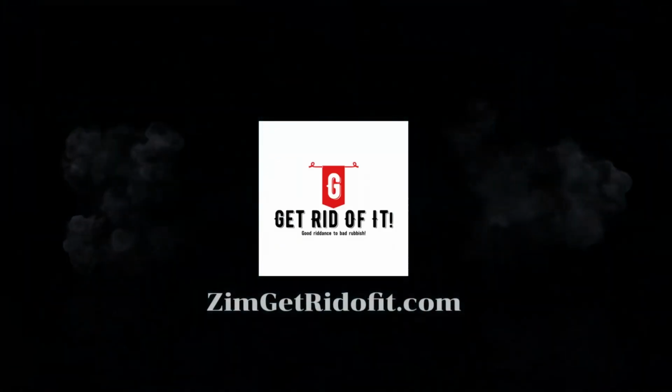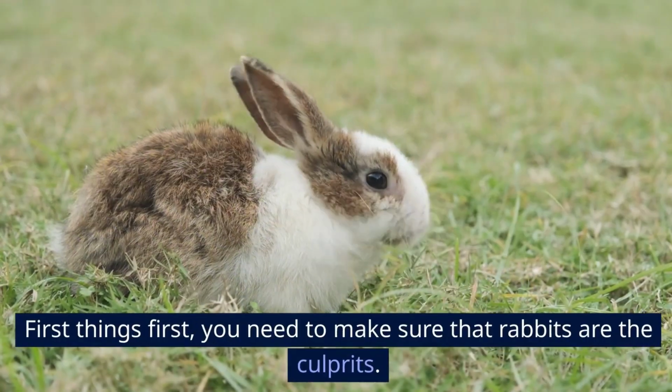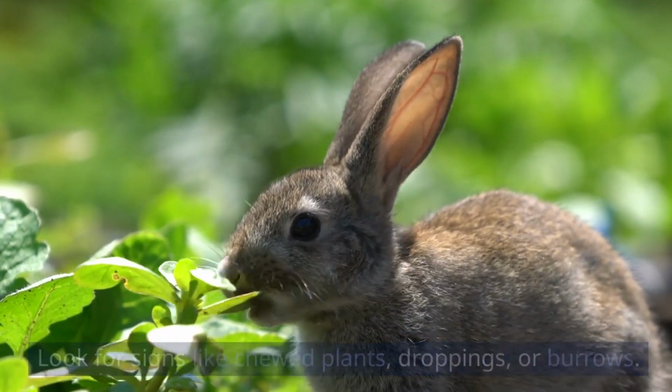Get rid of it! Step 1. Identify the problem. First things first, you need to make sure that rabbits are the culprits. Look for signs like chewed plants, droppings, or burrows. Once you're sure, you can move on to the next steps.